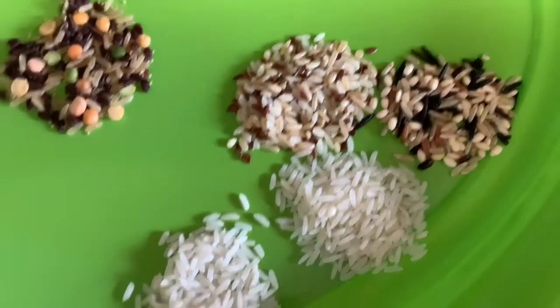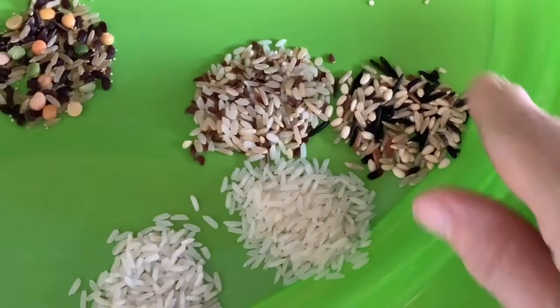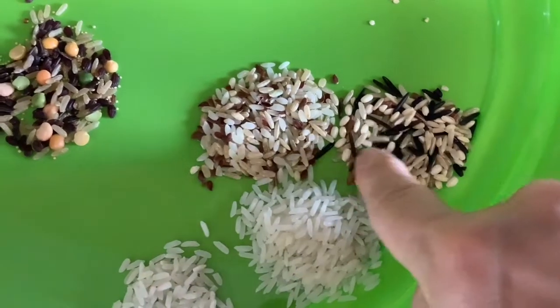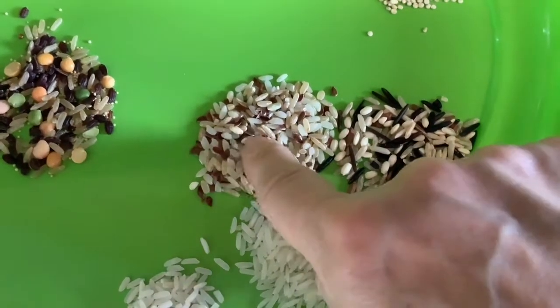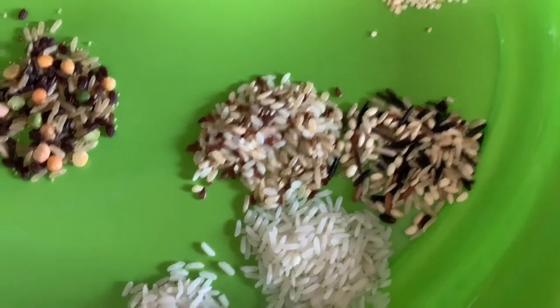Over here I have rices. There are 4 different types of rice. There's 2 combinations here. This one has some wild rice. You can see there it's got brown rice. This one has some brown rice, and it also has some flaxseed. It's another type of combination.